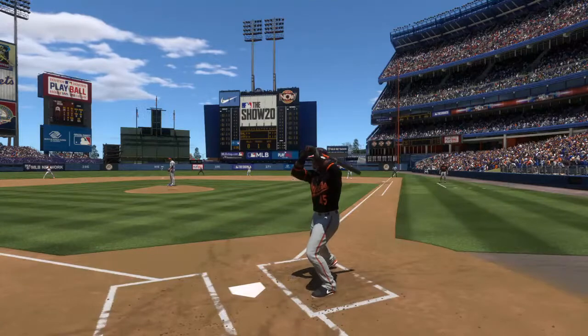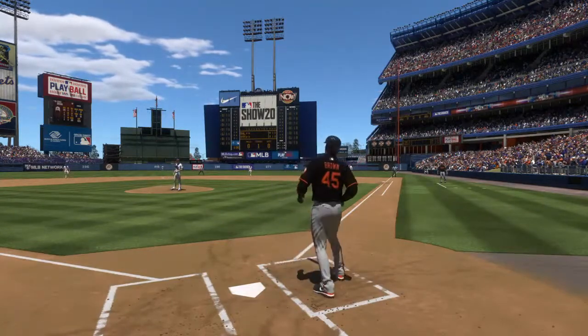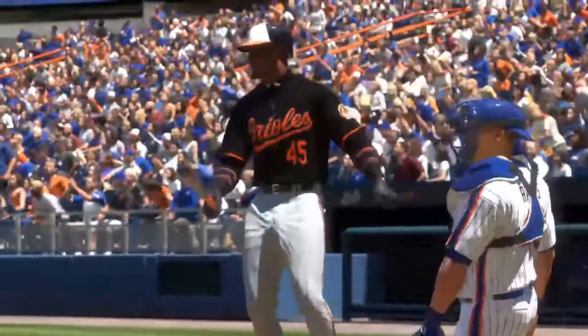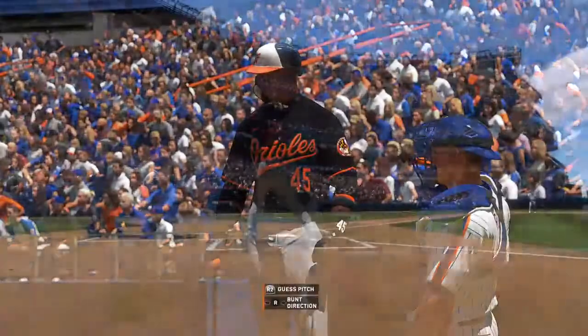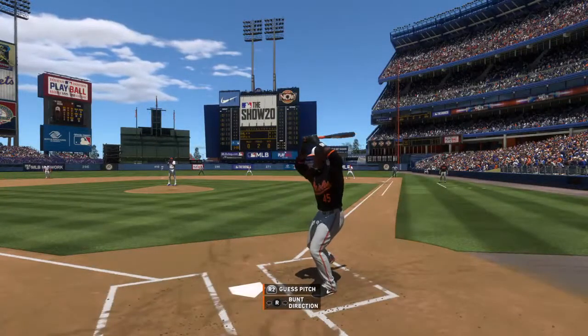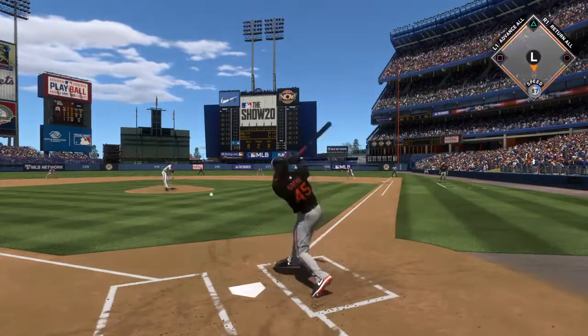The 0-1 pitch. Below the zone, a swing and a miss. 0-2. Now time called at the plate as he'll step out and try and start it again. Into the windup. Here comes the 0-2 pitch.